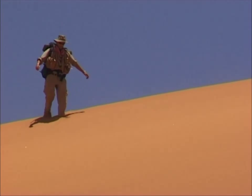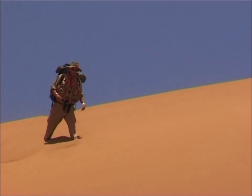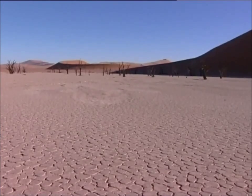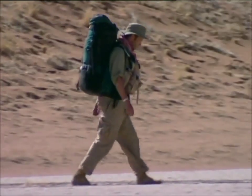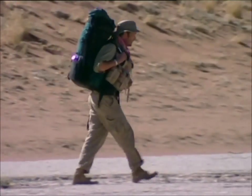Certainly the initial euphoria of arriving at Dead Vlei, when I climbed over that last sand dune and suddenly saw the white pan with the dead trees on it, I knew I was pretty much home free. But the fact that nobody was waiting for me there was fairly confidence-sapping. Sam has no way of telling Steve that he's down to his emergency water rations. And now it looks like another night in the desert until help arrives.